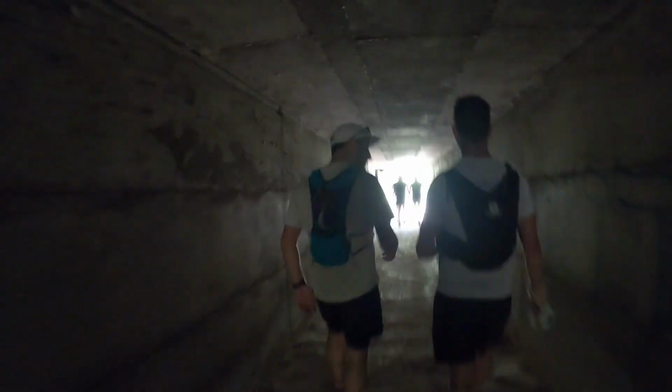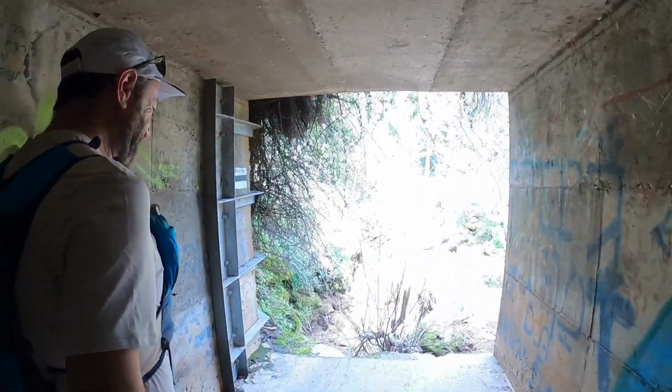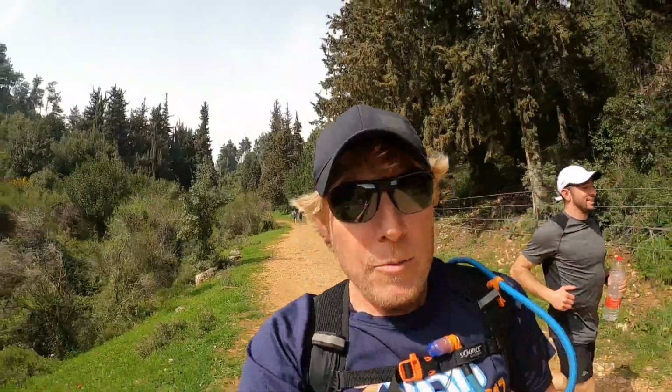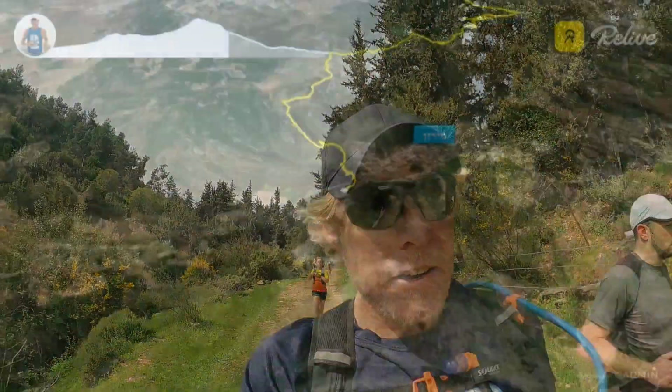I mean, there's always light at the end of the tunnel. There it is, guys. The holy, beautiful Nachal Meron, really gorgeous. Right, folks. Nachal Meron is going to take us down to Nachal Amud, and eventually we're going to turn due south towards the Kinneret. This segment we're going to drop 675 meters, so we continue our downhill journey.